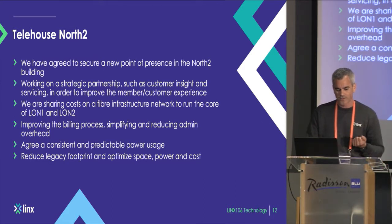So just to run through those points, we have agreed to secure a new point of presence. We're going to be taking a small POP in North 2, and we'll be deploying the Juniper kit and the Edge Core kit into there over the next 8 weeks.